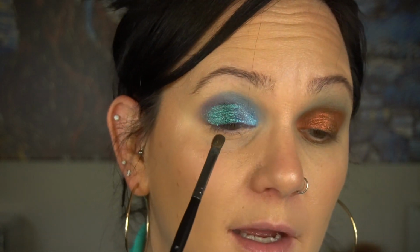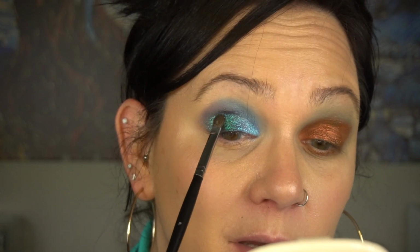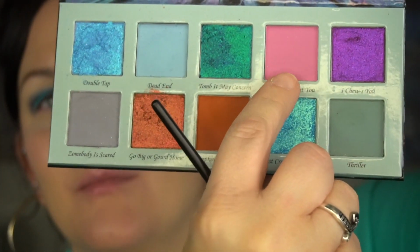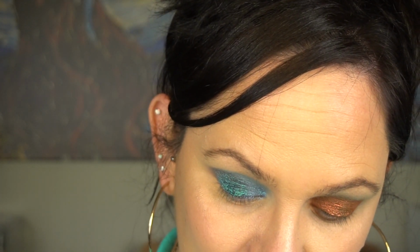I'm gonna go back into that center color again. This time I'm gonna get it wet. And I'm just gonna dab over where they meet up here. And a little bit of where they meet up here. Actually, I mean, it's not bad. I like it. Let's do, you know what? Let's go for it. I'm gonna go ahead and do Pleased to Eat You, this pink color. And I think I'm gonna put it underneath the eye. Just, you know, at this point, let's just see. We only have 2 more colors that we haven't used in this palette. So let's go ahead and pick that up.